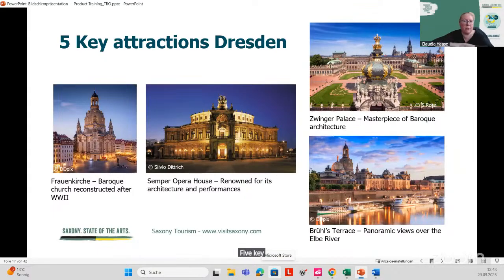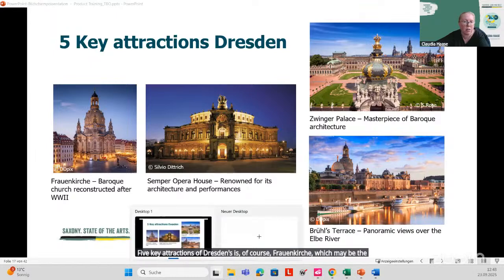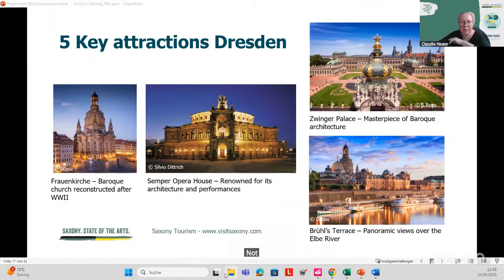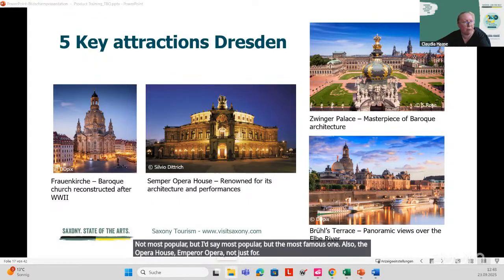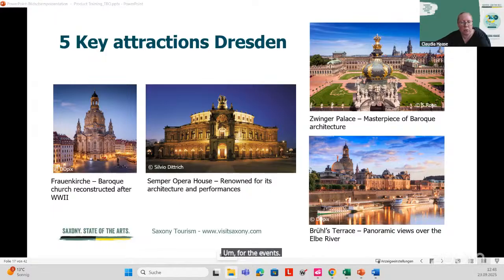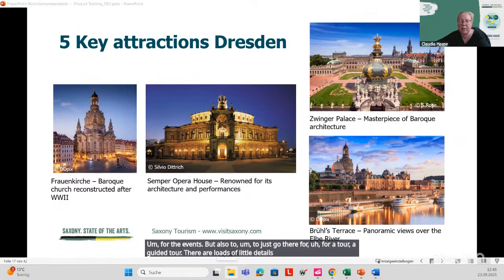Five key attractions of Dresden are, of course, the Frauenkirche, which may not be the most popular, but I'd say the most famous one. Also, the opera house, Semperoper, not just for the events, but also to just go there for a guided tour. There are loads of little details to discover.